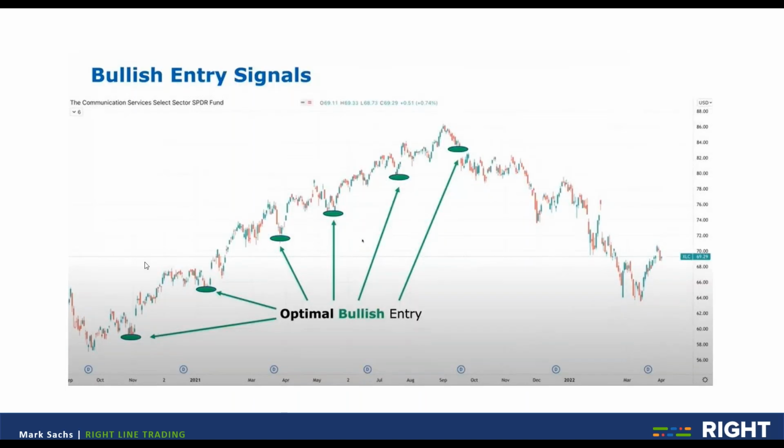Now, let's take a look at a long-term chart, and this is what I like to do. This is the Spider Select, well, this is the Spider, not the iShares, and this is iShares. This is Spider Communications. And the key moving average, which I found over 20 years of trading, it's a magic moving average, as far as I'm concerned. You're going to trade the 200 SMA, the 50 SMA, and you're going to trade the 30 EMA.